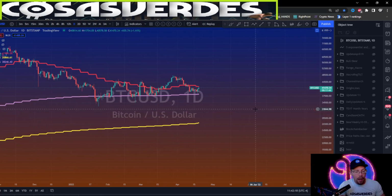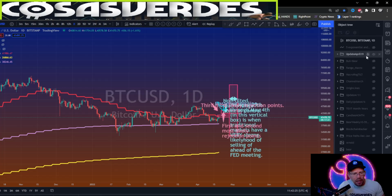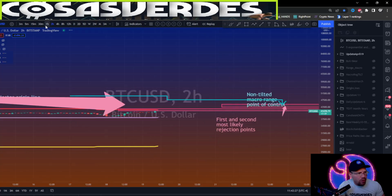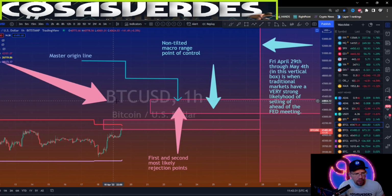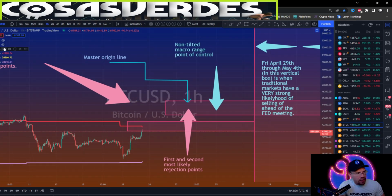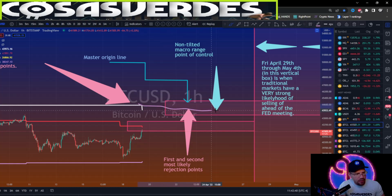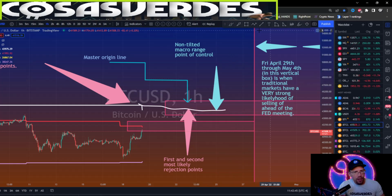All right. And you should already know my upper targets. I'll put those on one more time just so you have an update. I will go to the 1 hour, take this off, and I need the monthly 10. The monthly 10 will be like this, so I'll make that white. And the weekly 10 will be like this. I'll make that red.